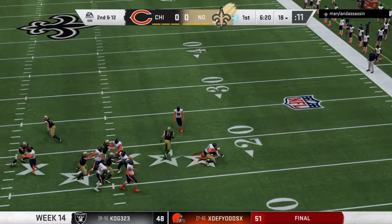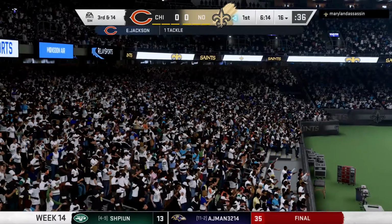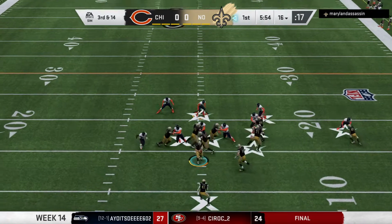Kamara tries the right side. And they'll blow that one up back at the 16-yard line. He lost 2 there, and it's 3rd down. So time to start going in the other direction as they come up now 3rd and long.